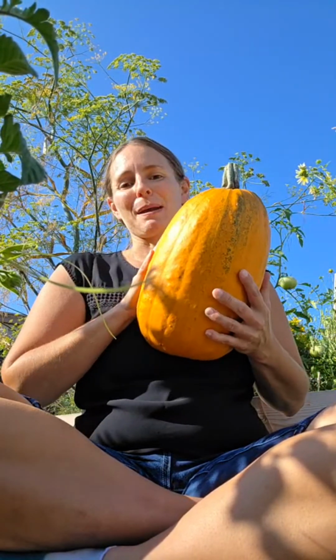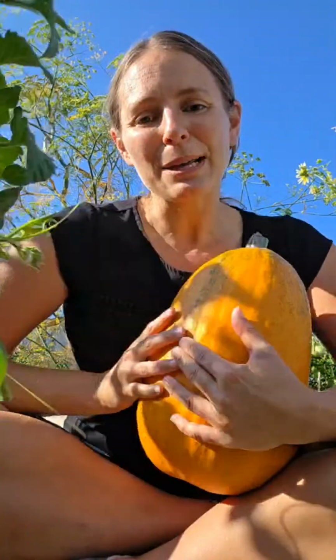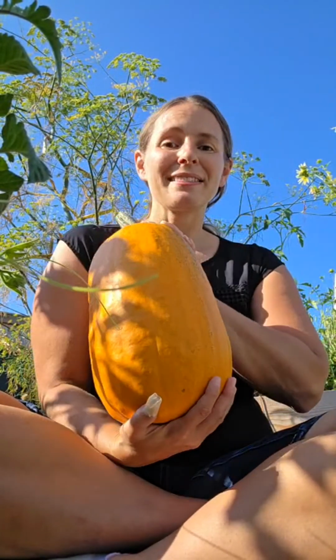I'm probably going to share this with my mom. If I'm being completely honest, we both love pumpkin. And it's the first pumpkin of the season. She isn't growing any pumpkins. I grow pumpkins. This is a big pumpkin for just me. So this will be shared.